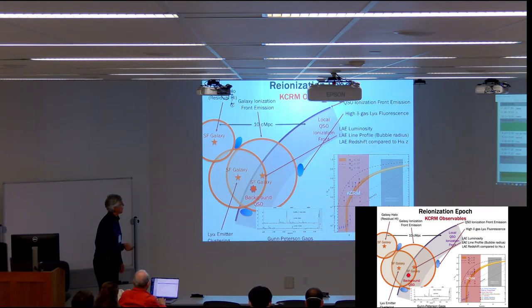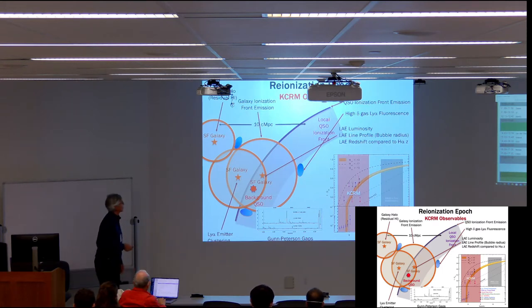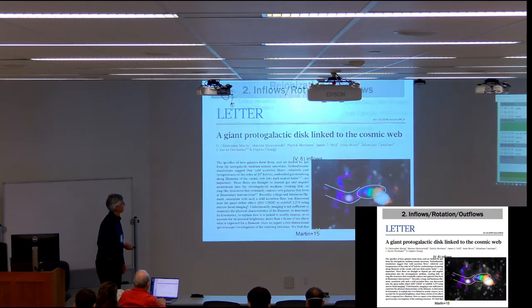And this is now looking like a very important epoch in terms of the change of topology of the universe from neutral to ionized. These are some of the things we might be able to do if we're crazy enough to try it. Okay.